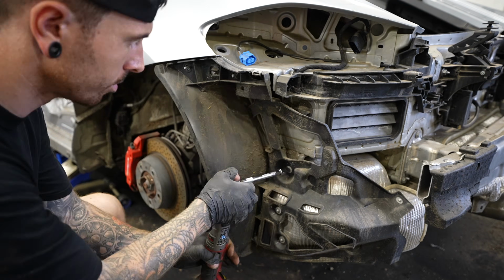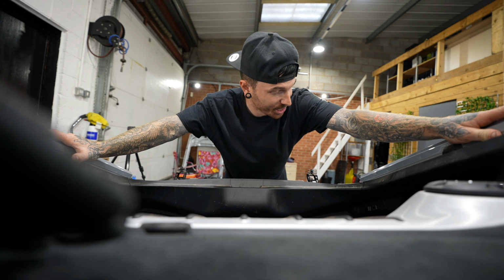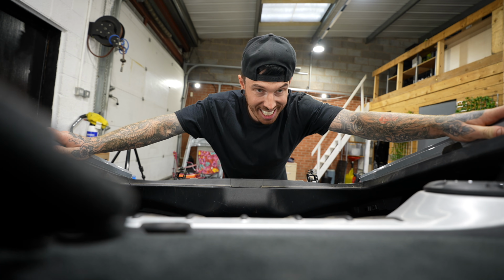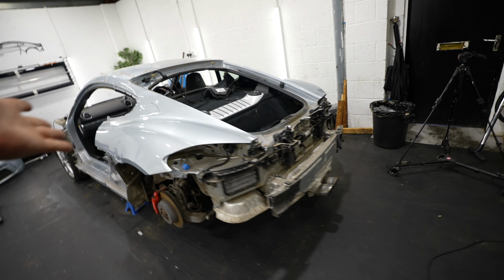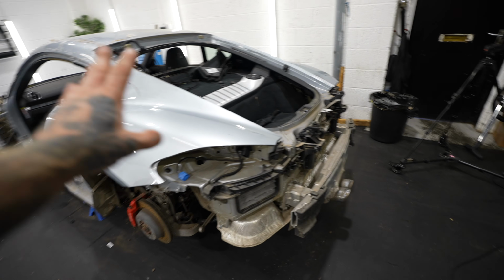And that's pretty much one stripped apart Cayman-esque. One thing's for sure, I have never stripped apart a car to this extent ever, never mind a Porsche. But the more I strip it apart, the less damage it's beginning to look. Well, in my eyes it is. And it's slowly starting to reveal those little spot welds that we need to access.